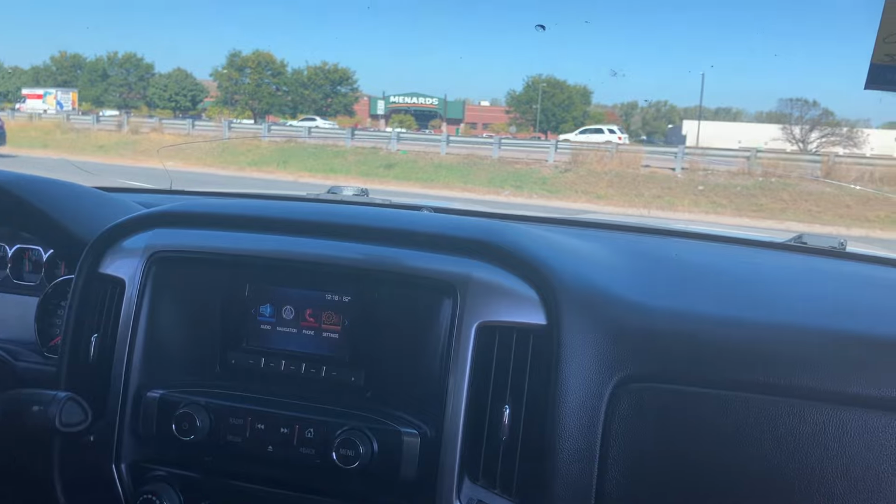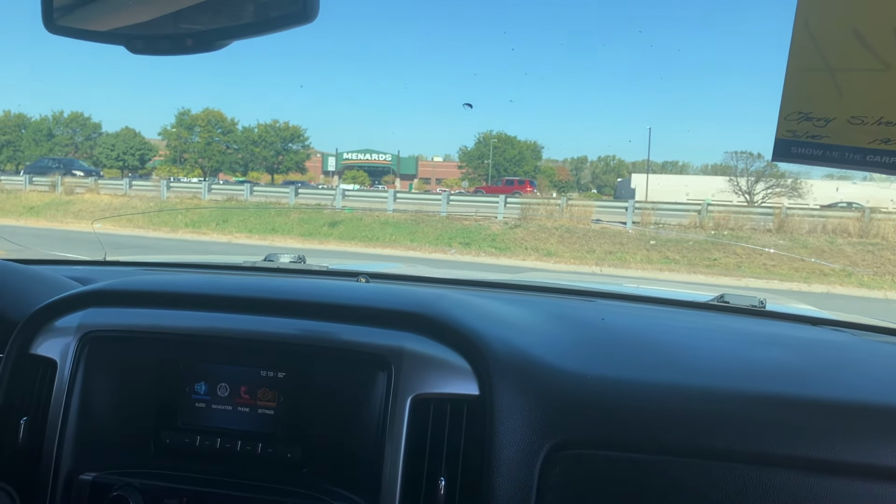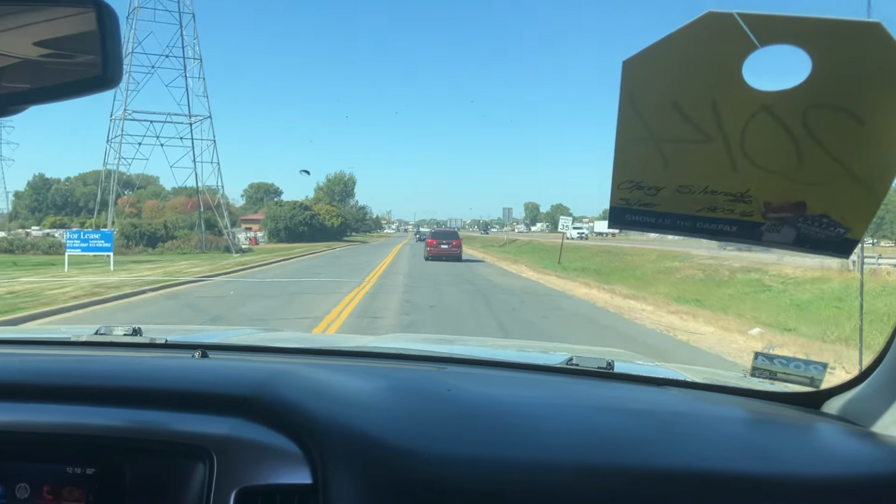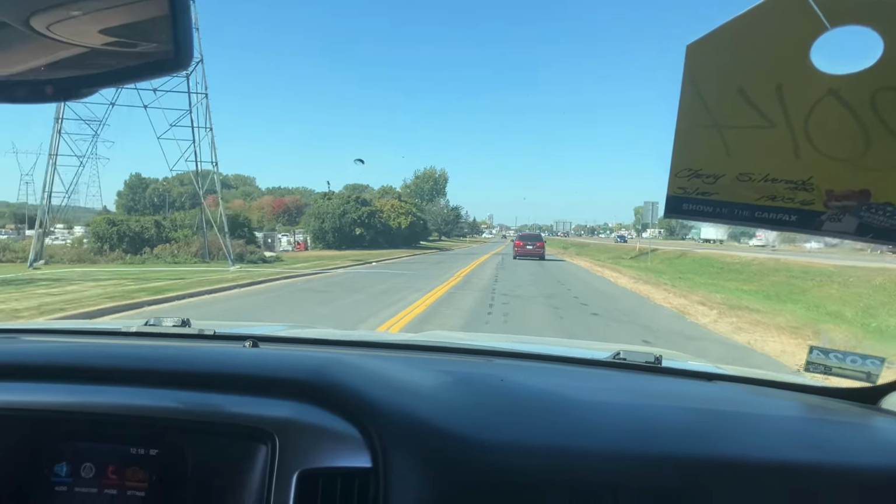It does have keyless entry as well, tow off and on mode. You can shift it manually as well. And this V6 is no slouch, folks. This has plenty of power, able to tow a boat trailer.